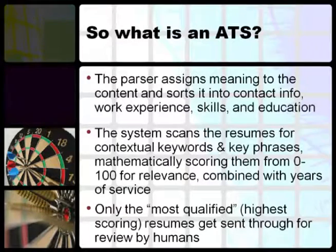Then the top individuals, the highest scorers, are going to be considered the most qualified. And only those are the ones that are going to get sent through. Only those with the high score are the ones that actually get passed on to the human, either the recruiter or, if it's a company that doesn't have a recruiter, whoever is hiring. The rest of them don't get looked at. Not going to happen.